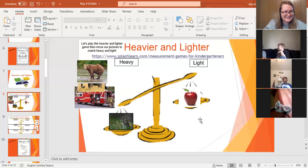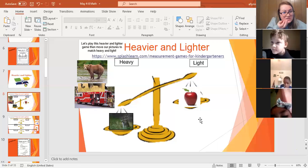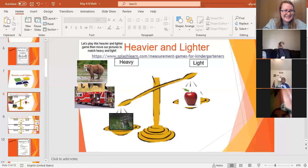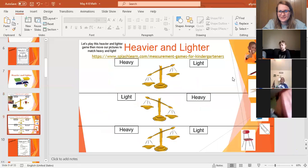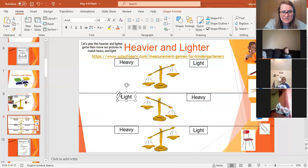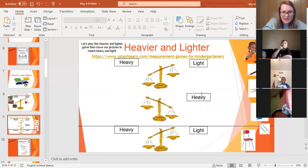Good job, you guys. Because we eat apples and apples are just little things that you put in your hand. But sometimes rabbits, when they eat a lot, they can be kind of heavy. There were some rabbits when we went to the farm. I really want to touch a rabbit. Yeah. All right. Now, we have some things that are in our classroom.